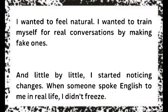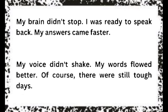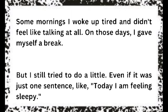And little by little, I started noticing changes. When someone spoke English to me in real life, I didn't freeze. My brain didn't stop. I was ready to speak back. My answers came faster. My voice didn't shake. My words flowed better. Of course, there were still tough days. Some mornings I woke up tired and didn't feel like talking at all. On those days, I gave myself a break. But I still tried to do a little.